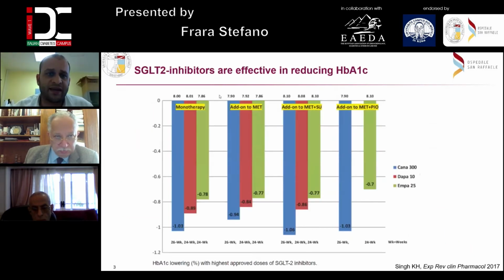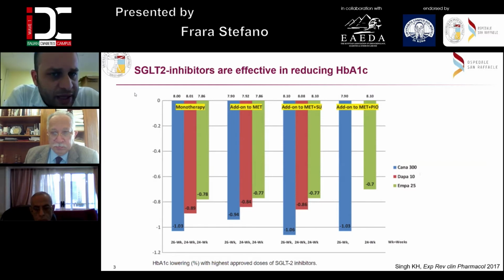And so we know that SGLT2 inhibitors are effective, and all three available drugs, so canagliflozin, dapagliflozin, and empagliflozin, are effective both as monotherapy and as an add-on therapy when metformin alone or together with sulfonylurea or pioglitazone are not effective in controlling the glycemic profile of our patients.